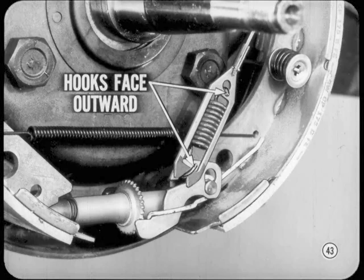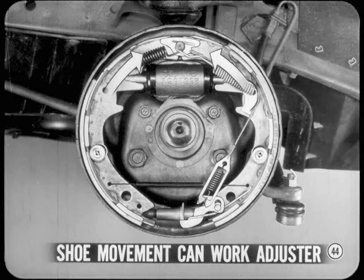If you install a new brake adjuster overload spring, make sure that the hooks face outward. Use the new type green or blue painted spring, and be careful that you don't bend it out of shape when installing it.